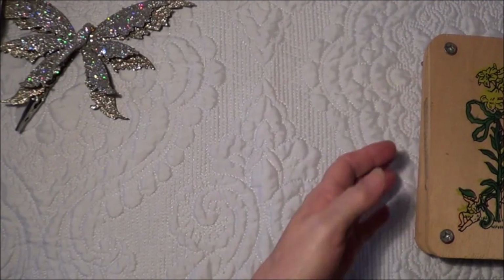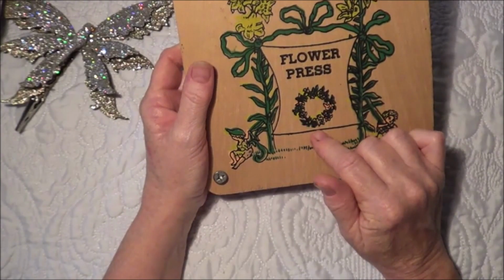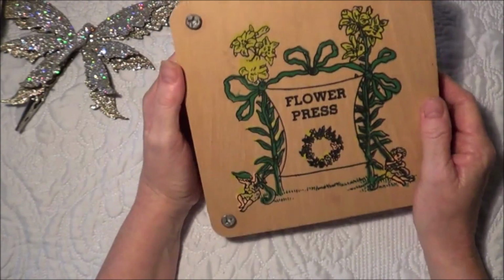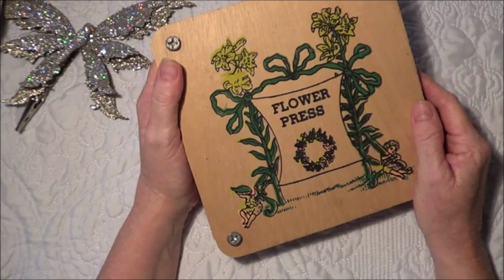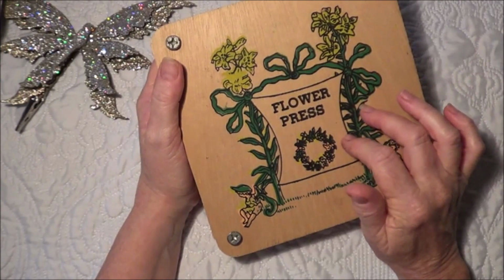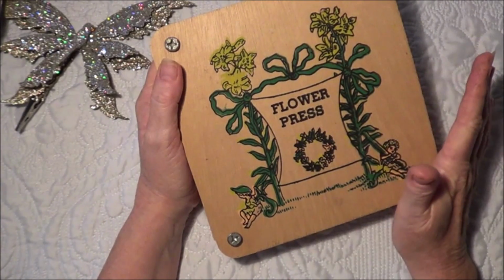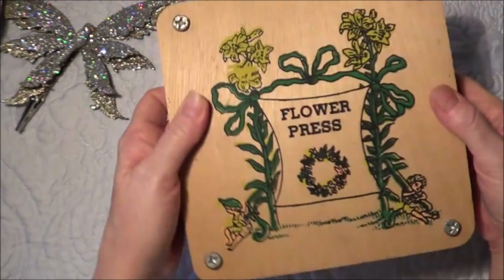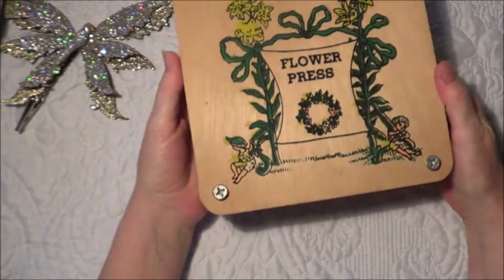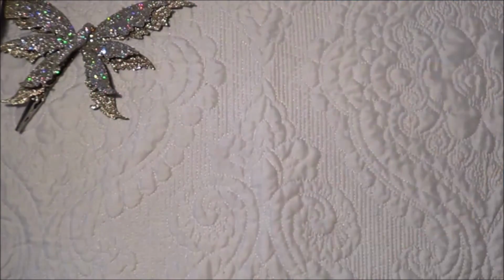paper. And then this one here is a flower press, and this was $2. I normally use books, but the problem with that is I forget which books I put them in. My daughter always used to put them in books too, and she put them in there for me, and I have got some pressed flowers in the house somewhere and I cannot find them. They're in books. So I thought, well, if I have this, it's very simple construction, isn't it? It's just cardboard and wood with some bolts. At least I'll know where my flowers are in the future.